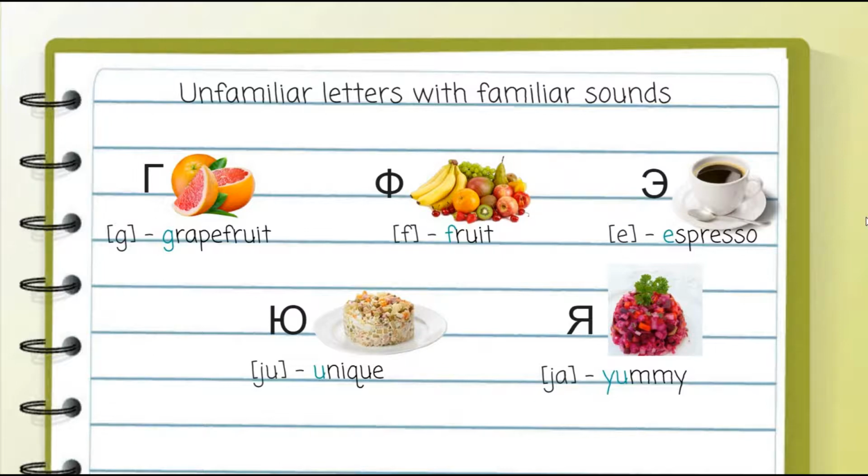Let's have a look at the first letter, which is G. And the sound is G, as in grapefruit. Grapefruit. So this is what it sounds like in Russian. Grapefruit.